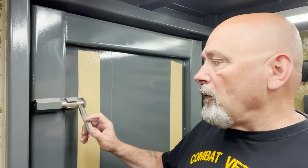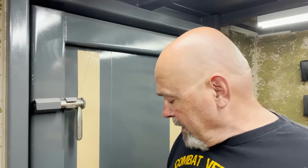Some of the features of this door: besides it has a thumb pad, you can use a key, or it's a combination lock on the outside. But once you come inside, you've got two deadbolts, so the door doesn't pop open or anything like that in case of a tornado or whatever. We'll leave those open for right now. There's two of them, one on the top, actually three, one in the middle, and it secures you inside here, okay? So that's one of the features of the safe room, or AKA the tornado shelter.